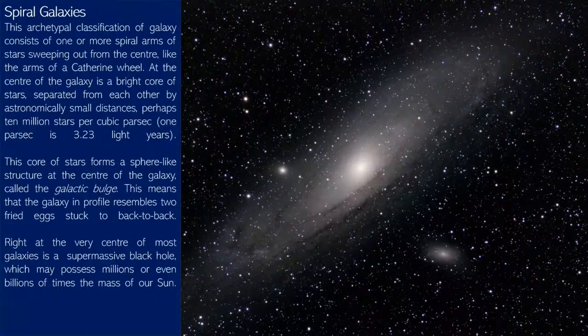This means that the galaxy in profile resembles two fried eggs stuck back to back. Right at the very centre of most galaxies is a supermassive black hole, which may possess millions or even billions of times the mass of our Sun.